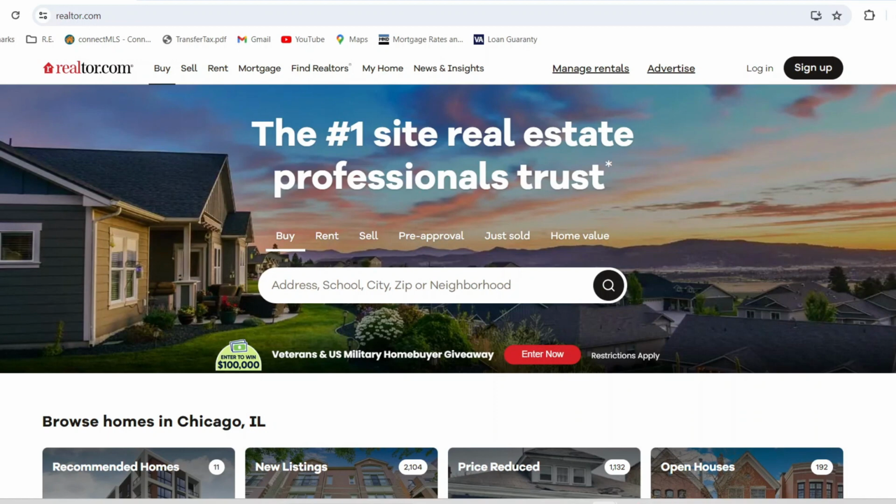Today, I'm going to show you an example of a multifamily property for sale in Chicago. We're going to actually deep dive into it. We're going to take a look at how much income you can expect from it, how much you can expect to pay, and some tips to determine if this is actually a good deal or not. Let's go.